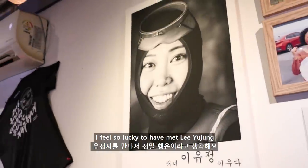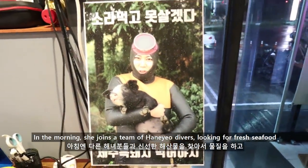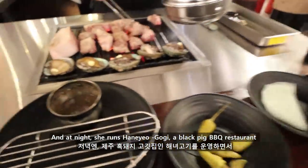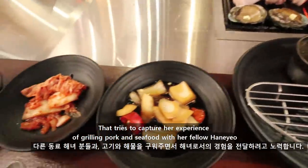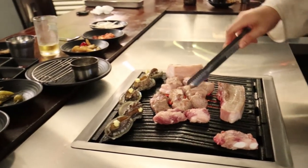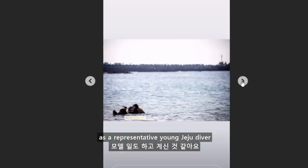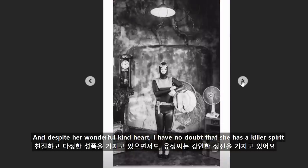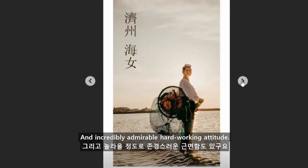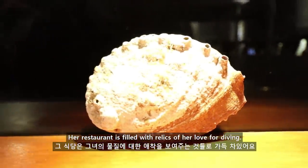I feel so lucky to have met Lee Yu Jung. In the morning, she joins a team of haenyeo divers looking for fresh seafood, and at night she runs Haenyeo Golki, a black pig barbecue restaurant that tries to capture her experience of grilling pork and seafood with her fellow haenyeo. One look at her Instagram shows that she also finds time to model as a representative young Jeju diver. And despite her wonderful, kind heart, I have no doubt that she has a killer spirit and an incredibly admirable, hardworking attitude.